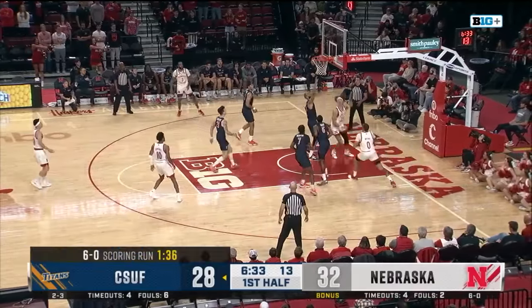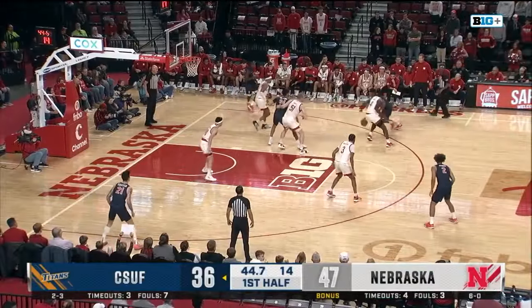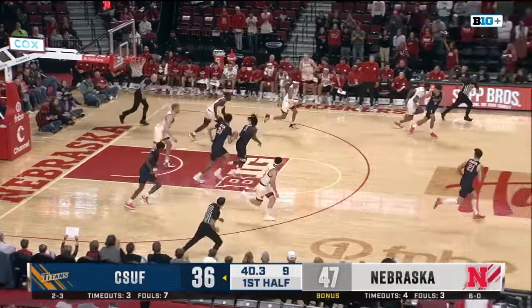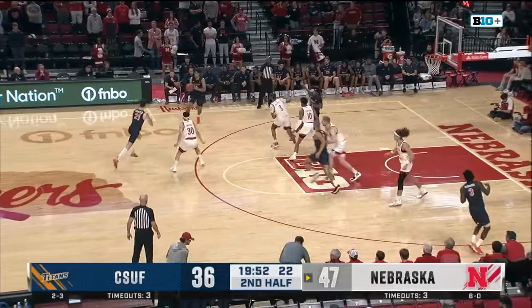Allick working on Lee to the rim. Lay-in is good. Over to Bruton. Taken away by Gary. So it will be Cal State Fullerton's basketball to start the second half.